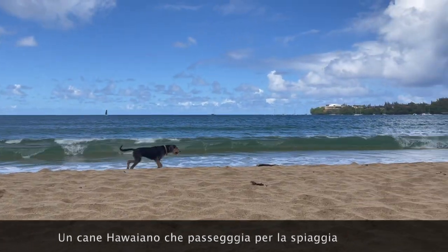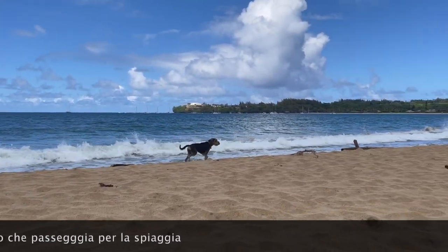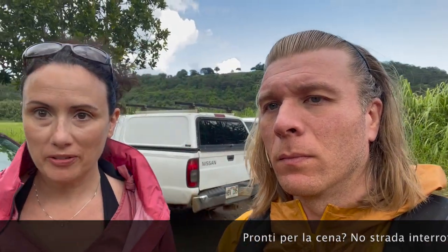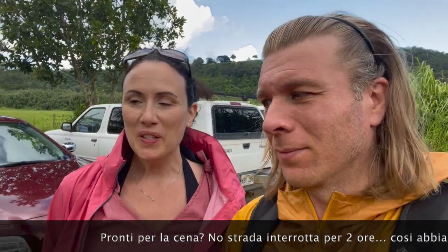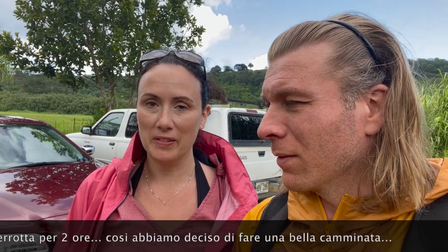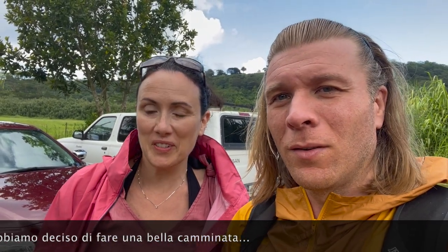Hawaiian dog, just taking a walk down the beach. So in Hawaii, always be prepared for the unexpected. So we're driving along thinking we're gonna go eat at a nice fish restaurant and the road's closed for 2 more hours. So, hey, it's an impromptu hike.